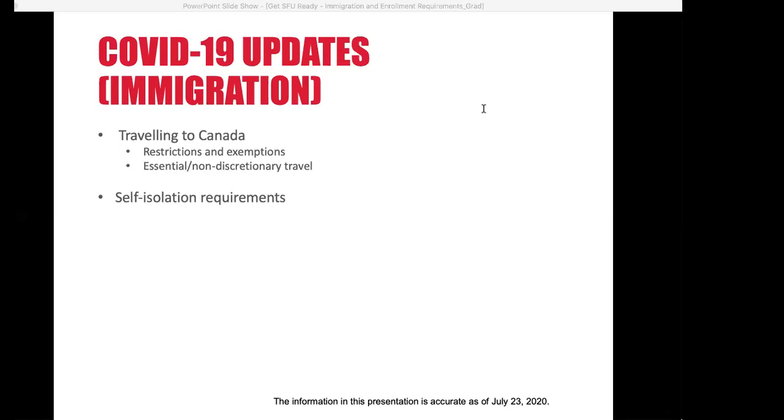With regard to the self-isolation requirements, to comply with the order under the Quarantine Act that's currently in place until August 31st, 2020, but may be extended, all international travelers arriving in Canada, with very, very few exceptions, must quarantine for 14 days, even if you don't have any symptoms related to COVID-19. You will need to submit a self-isolation plan to both the federal and provincial governments, and it's recommended that you do this in advance. It's your responsibility to make the necessary arrangements so that you can appropriately quarantine for 14 days after you arrive, and your ability to do so will be assessed by the officer at the port of entry upon arrival.